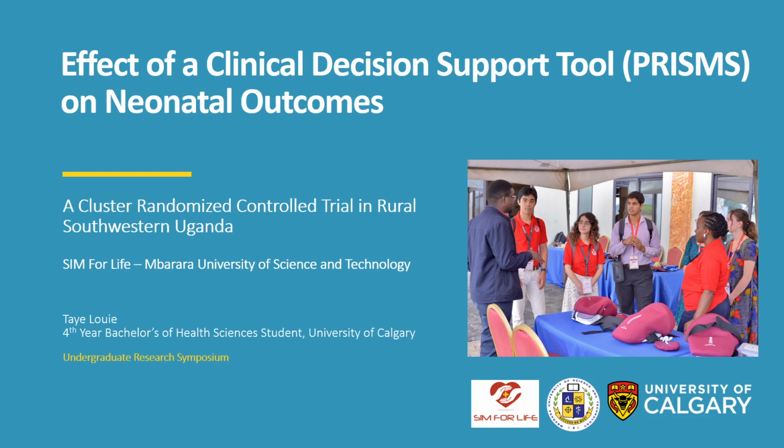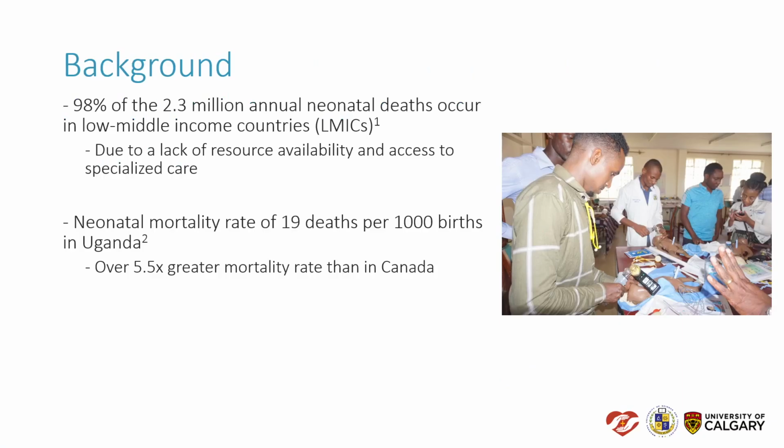And this study investigated the effectiveness of a clinical decision support application on neonatal outcomes. To give some background, 98% of the 2.3 million annual neonatal deaths occur in low to middle income countries like Uganda, largely due to limitations in access to specialized clinical care. In Uganda, the majority of births and thus newborn care occurs in rural health facilities, where the care is mainly provided by nurses and midwives who do not have specialized training.